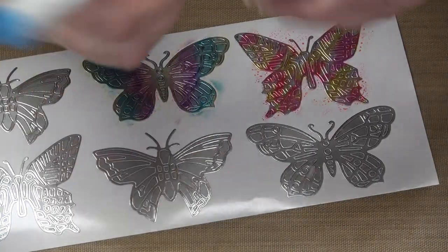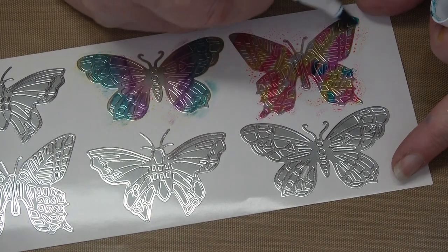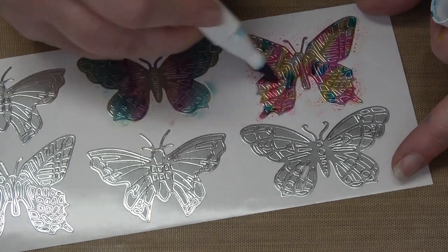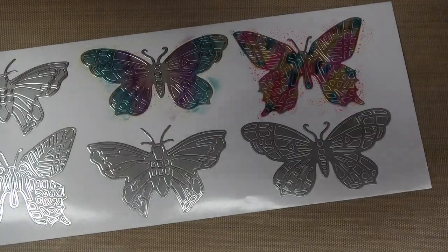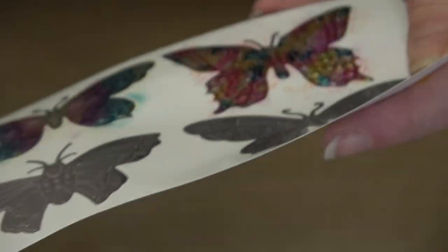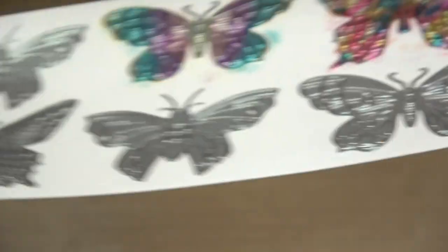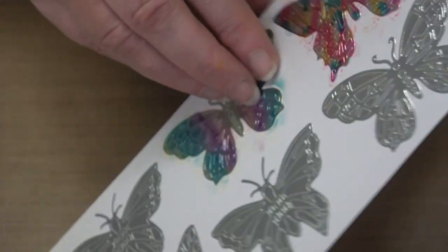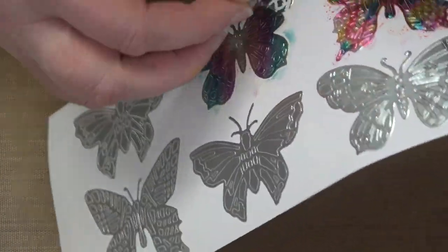And then, should we add some blue? You think I'm crazy? A little bit. So scribble, scribble, scribble. Right now, that looks like a hot mess. Now, I didn't take my finger and blend it. I'm just gonna let it be. But let's see what we've got. So I'm gonna peel the first one off that I did.